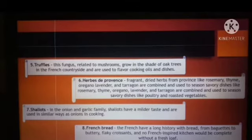Sixth, herbes de Provence. Fragrant dried herbs from provinces like rosemary, thyme, oregano, lavender, and tarragon are combined and used to season savory dishes like poultry and roasted vegetables. Seventh, shallots. In the onion and garlic family, shallots have a milder taste and are used in similar ways as onions in cooking.